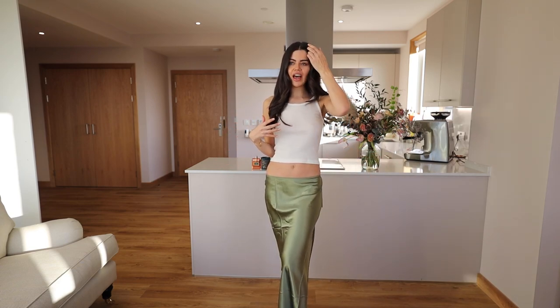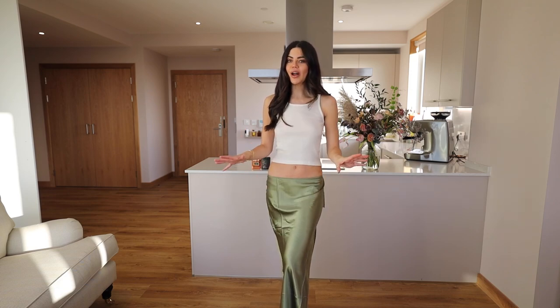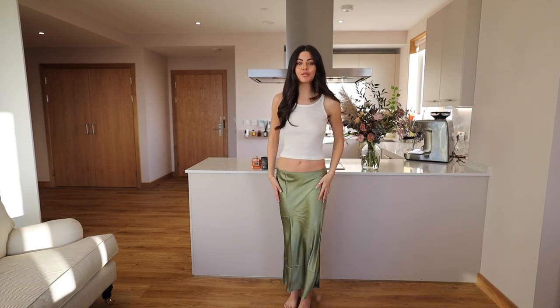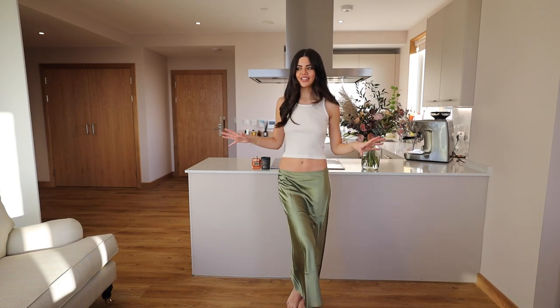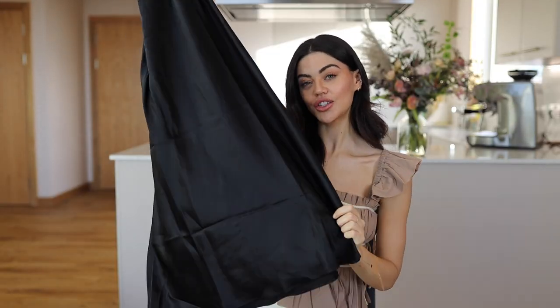And how I live in my clothes is dressing up things that, day to day, this should probably be a going out skirt, but I will wear this day to day with a really casual top, and I will feel so put together. I cannot even tell you how over the moon I am that this actually fits. So happy. And then identical to the green one, I just got it in black.